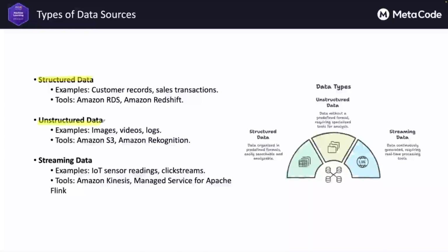Next is unstructured data, such as images, videos, and logs. These data types don't fit neatly into rows and columns, but are often crucial for machine learning applications like image recognition or sentiment analysis. Amazon S3 is a go-to solution for storing large volumes of unstructured data, and services like Amazon Rekognition can help analyze it.